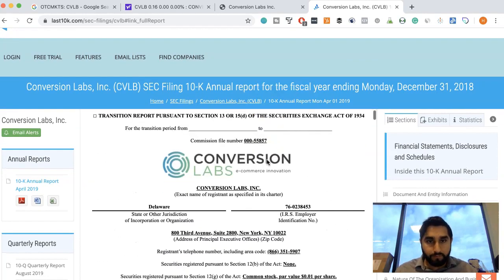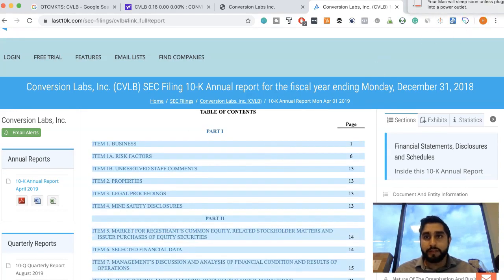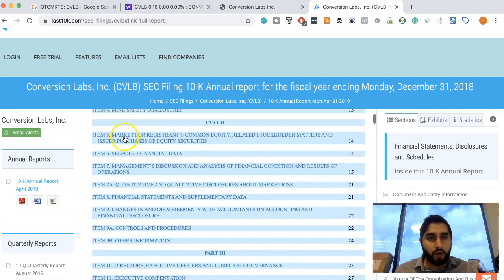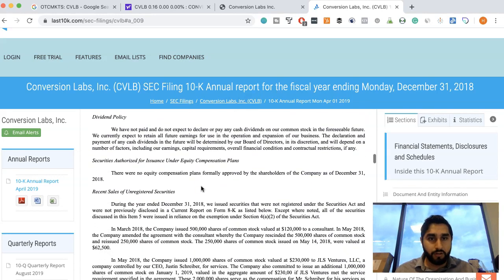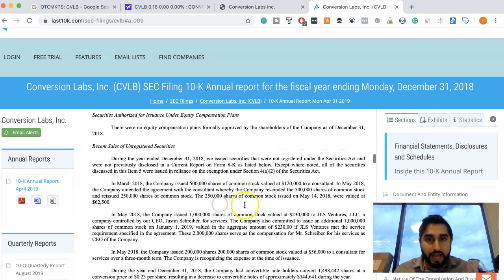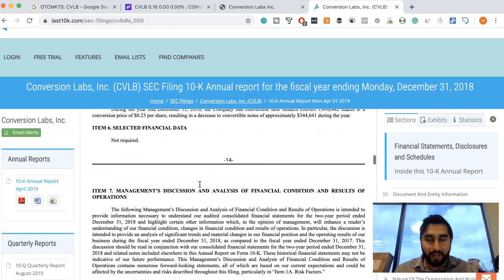annual report. And some of these get really lengthy, but the cool thing is that they pretty much go into detail about everything you need to know about the stock. So they tell you the business, the risk factors, the properties, all the legal proceedings, all the disclosures, and they have detailed information on the financials, right? The financial history, how many times they're issuing out stock to different consultants, how many times insiders like the CEO are buying and selling the stock.